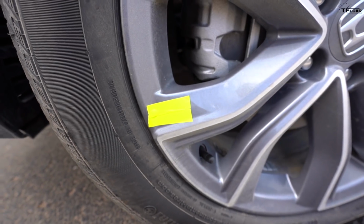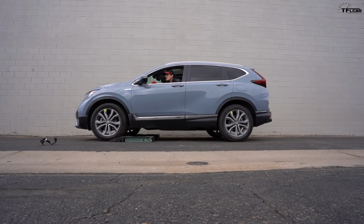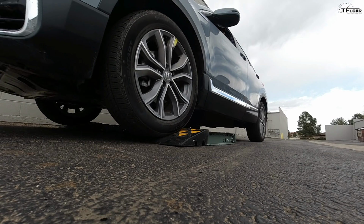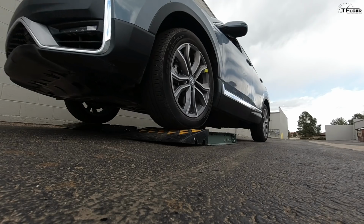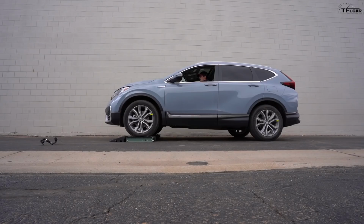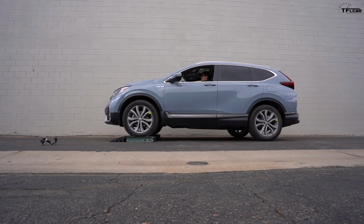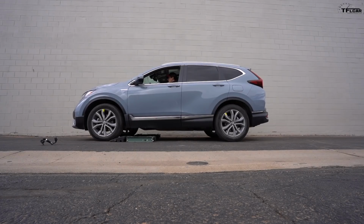So I positioned some yellow tape on the tires so you can see exactly what's spinning and how fast, and I'm going to back into the rollers. All right, just like that. And then neutral, let the vehicle settle. And then into drive. This is going to be normal mode, just as you would drive it every day. Let's see what happens. Foot off the brake and accelerate. All right, so that took us off the rollers quickly and easily. I think that was a good result.